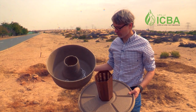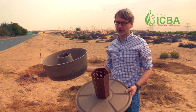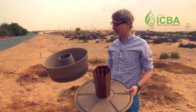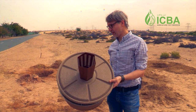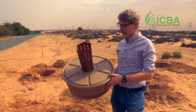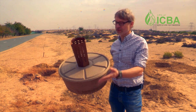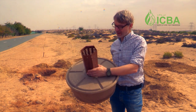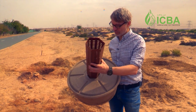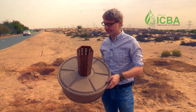So what we have done is today brought our product, which is a biodegradable cocoon, and the product is carrying a little bit of water for the tree for the first year and a half. It has a lid which makes sure that all the water that's in the soil stays in the soil. It also makes sure that there's no competition with weeds for the small tree. And this shelter, as you can see, protects the tree from the wind, from the sun, and from small animals.